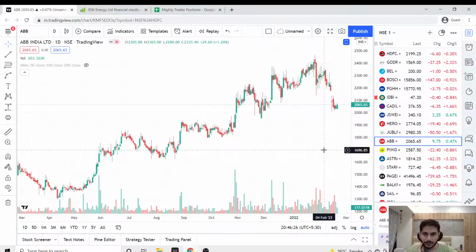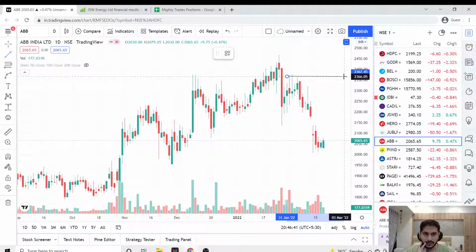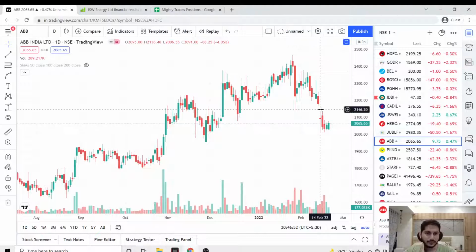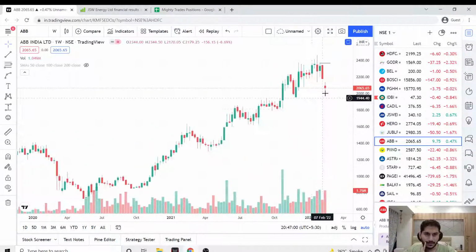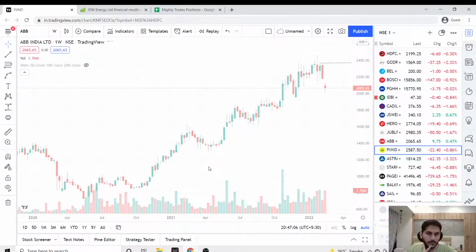So to see any further upside momentum in this chart, it needs to first fill in this gap, and it needs to sustain above the previous swing high, which would be this zone. Until it sustains above this price, I would like to avoid the stock, because this breakaway gap is not a good sign. It usually is a sign of a new trend, and since it's on the downside, it usually is a sign of a downtrend at this point. So we are going to avoid ABB until and unless it sustains above this price. Okay, moving on to PI Industries.